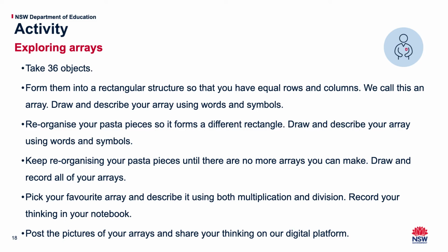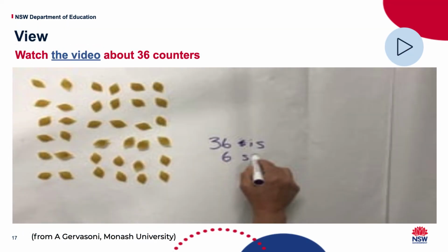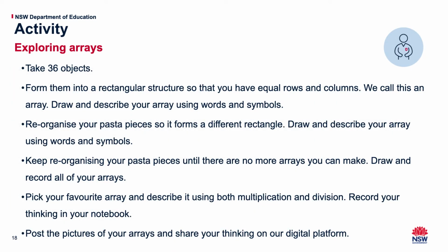Draw and describe your array using words and symbols. Then you need to reorganize your pasta in pieces so it forms a different type of rectangle. So no more 6 times 6. Think of another one that you can think of. How many rows and how many columns can you do with 36 objects? Draw and describe your array. So if I were to describe this one, I would say 6 times 6 equals 36. How are you going to do your new ones?